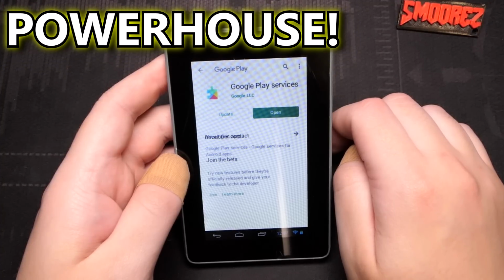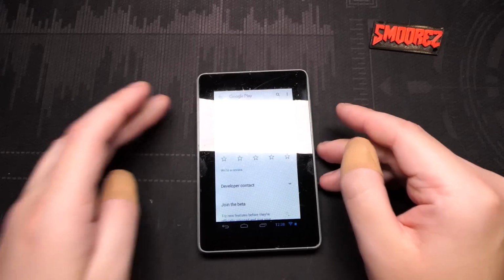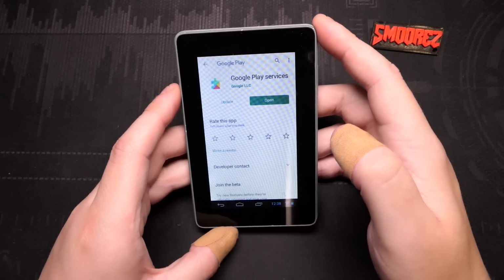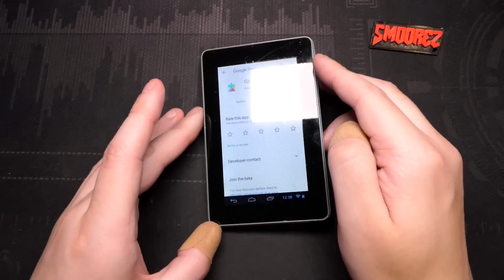See how slow it is? I'm really pushing it now, and I just want to update Google Play services. I'm going to have to install all of these applications, which is going to take me quite a long time. Let me do all of this, as painful as it's going to be, and we'll be right back.